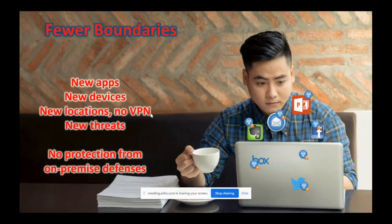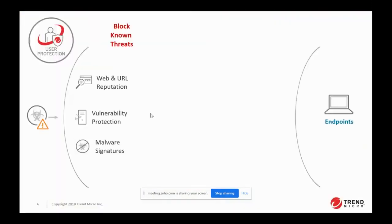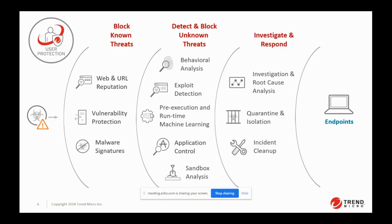We are more than that, like we are accessing the cloud applications from our home, which will create lots of threat vectors. Let's see how we are going to mitigate that. So Trend Micro has a systematic way of protecting against the threats.